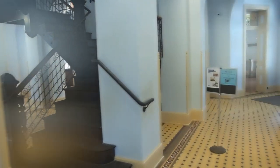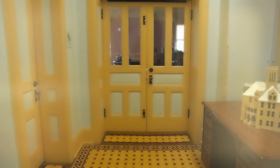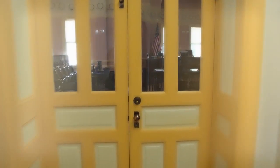It is beautiful from the outside, but if you have 5 minutes, please come in the door. It is a public building. Walk in, walk around, enjoy, and I think that you will see what we have here. I think preserving history is so important, not only for us, but for our next generation.